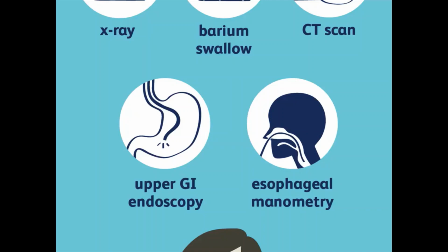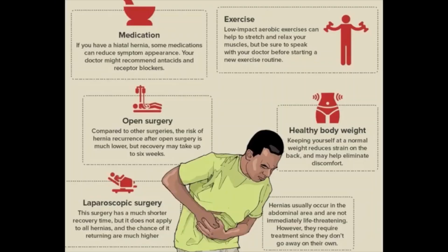Upper endoscopy. Your doctor inserts a thin flexible tube equipped with a light and camera, that is an endoscope, down your throat to examine the inside of your esophagus and stomach and check for inflammation. And another test is esophageal manometry. This test measures the rhythmic muscle contractions in your esophagus when you swallow. Esophageal manometry also measures the coordination and force exerted by the muscles of your esophagus.